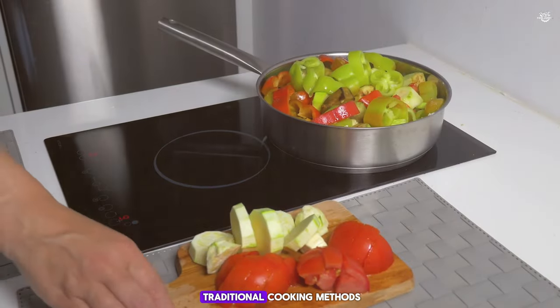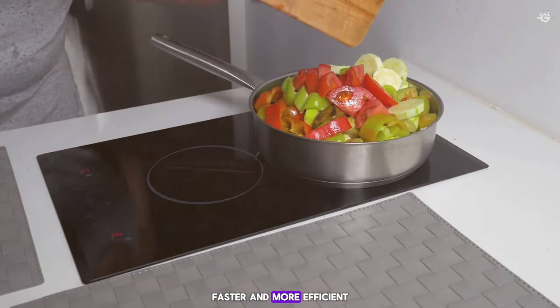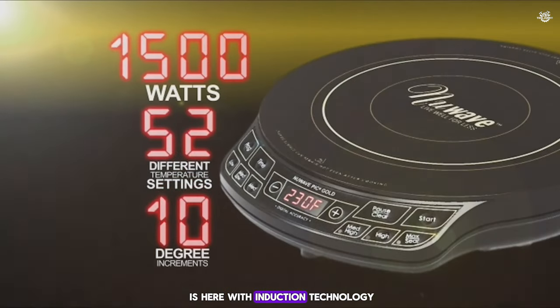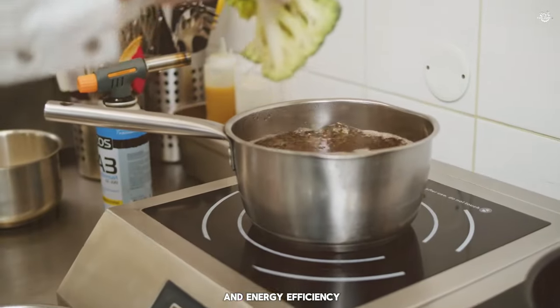Are you tired of traditional cooking methods that take forever and are hard to control? Have you ever wondered if there's a better, faster, and more efficient way to cook your meals? Well, the future of cooking is here with induction technology. Induction cooktops have revolutionized the kitchen with their speed, precision, and energy efficiency.